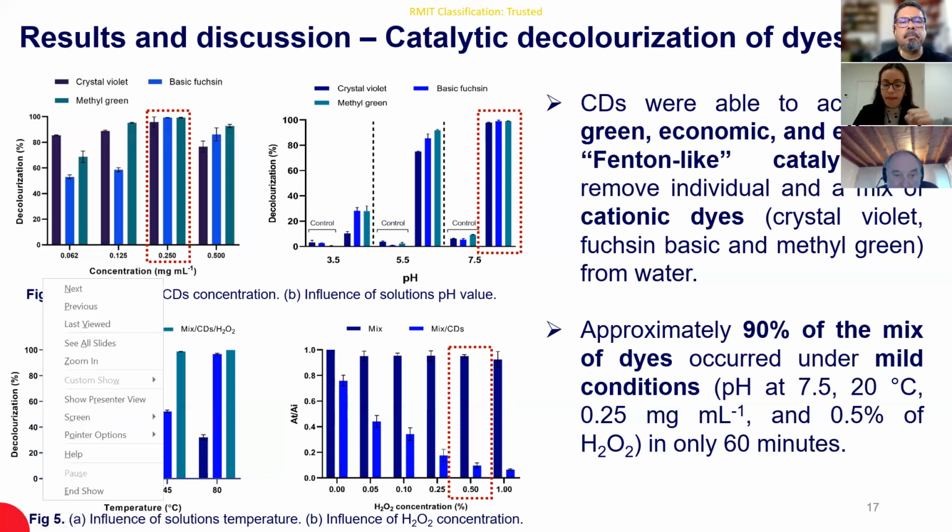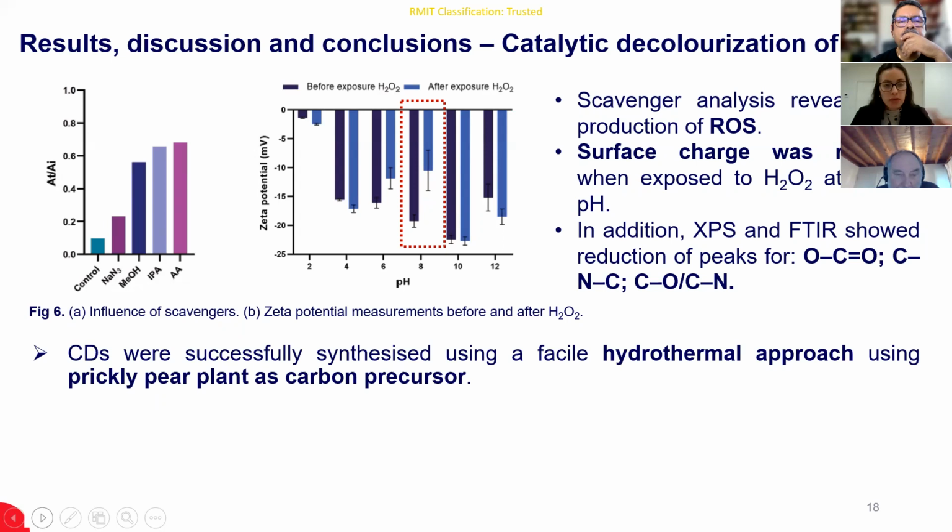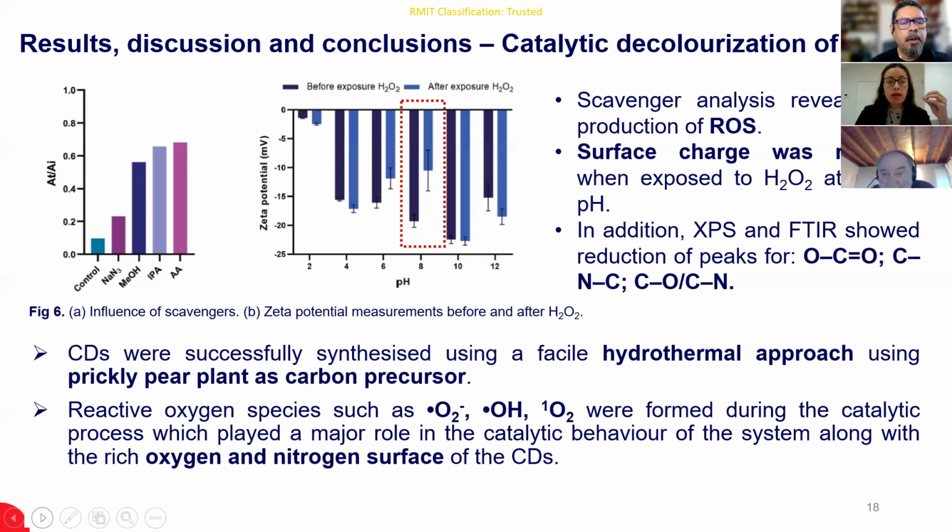Also, in order to investigate their mechanism of action, scavengers such as ascorbic acid and methanol were used, as you can see in figure 6a. These scavengers were added into the reaction to quench any reactive oxygen species being formed during the catalytic remediation, and they consequently decreased the decolorization of the dyes, which actually happened. These analyses showed that ROS such as singlet oxygen, hydroxyls, and superoxides were being formed during the reaction, which gives us an insight into the mechanism of action.